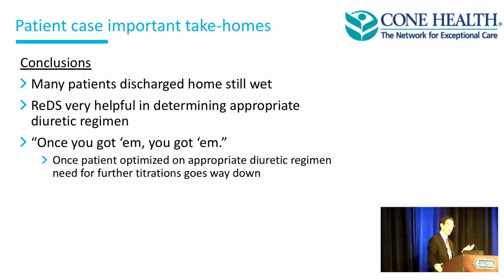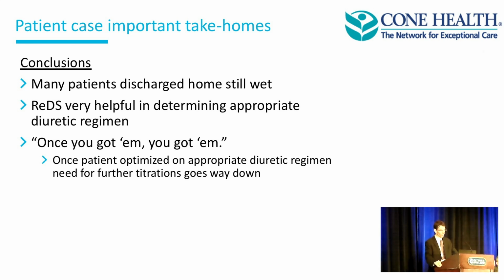And then once you got them, right? I think a lot of us who have used CardioMEMS in the past know that once you actually get them dialed in, they're pretty good for a while, right? They do the right thing. And I think it's the same thing with REDS. Once you got them, you got them. Once you've optimized them and got them on the right diuretic regimen, the need for really tight, intensive further treatment goes down because patients are more aware and you sort of have them on the right regimen.